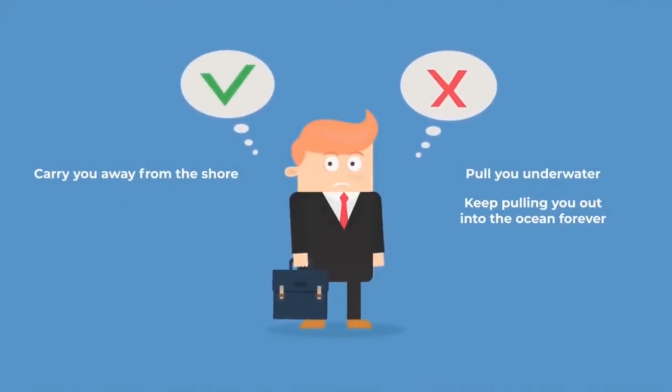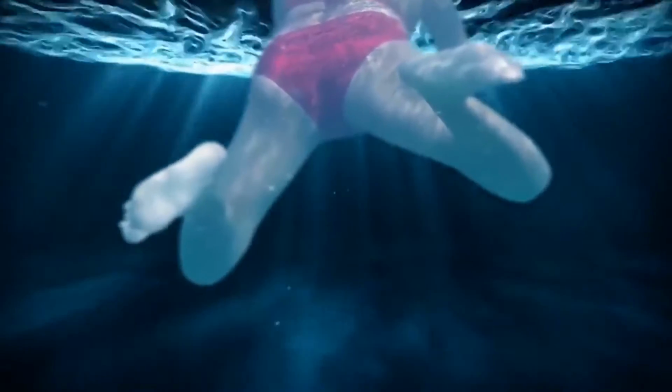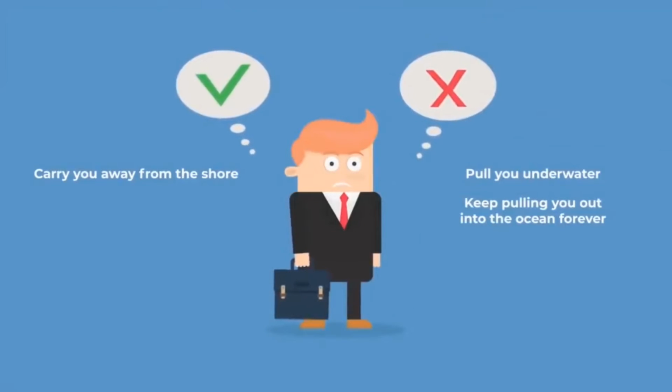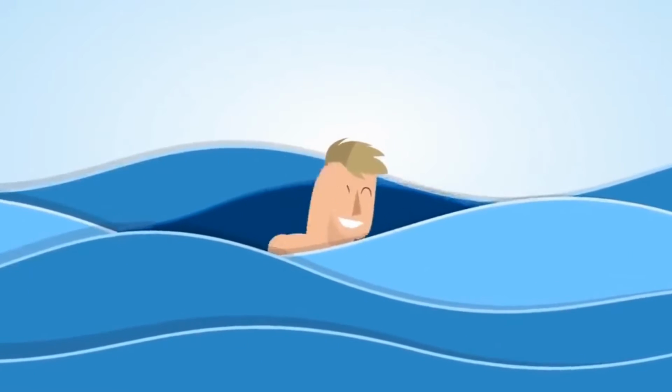Another widespread myth is that if you get caught in a rip current, it'll keep pulling you out into the ocean forever. Again, not quite. Yes, a rip can pull you quite far into open waters, but even in the worst-case scenario, you won't find yourself miles away from the shore. You'll probably just have to swim a pretty long way to get back to the beach.